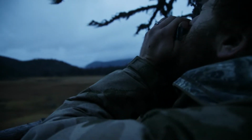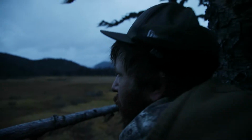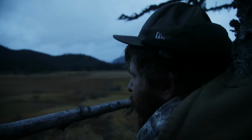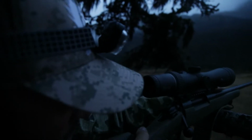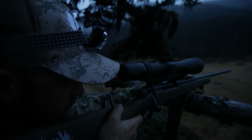We have one rule at Steve's Outdoor Adventures. When we go in the field, we never quit early. We always hunt to the very last day, and Travis's level of effort on this hunt followed that rule perfectly.